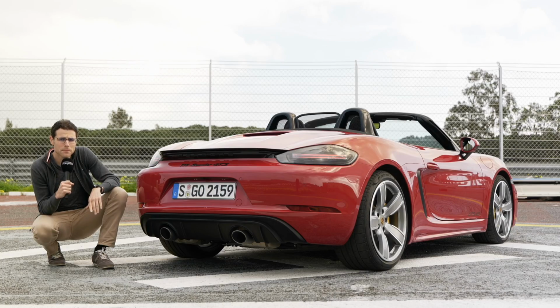In this case here, you can pick also either 20 millimeters lower or 10 millimeters lower, depending on how aggressive sporty you want to have it. Let's do some engine talk.